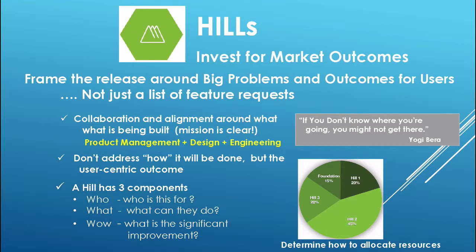In terms of design thinking, a HIL has 3 components. A who: who is this for? Who are we designing for? A what: what can they do with this that we're building? And a wow: what is the significant improvement that we're making for you, our client? So who, what, wow is key. When you're building your release, design thinking says that you really have to determine how to allocate your resources.